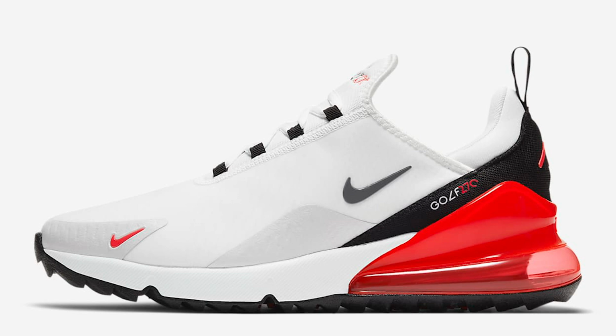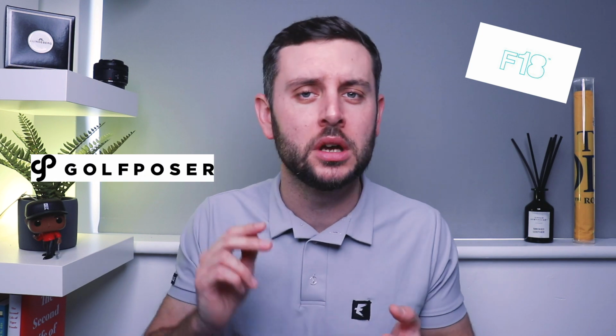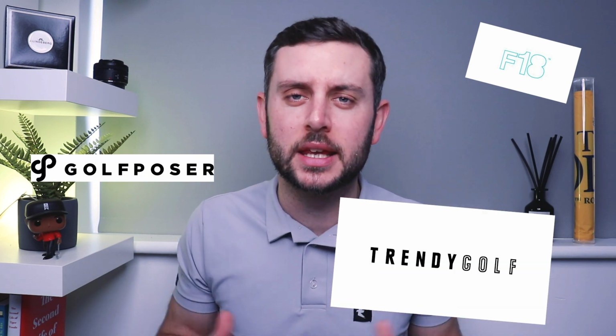If you do want to scoop up a pair, they should be in stock on most of the major websites: Function 18, Golf Poser, Trendy Golf, all of those sites, and Nike Golf. So if you don't see your size, I expect these pairs to be restocking a little bit throughout the season. So don't sweat it. If you didn't pick up a pair, you should still have time.